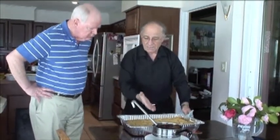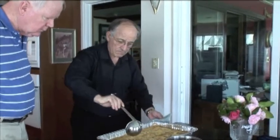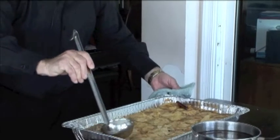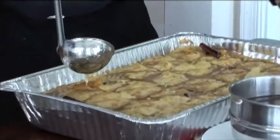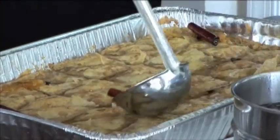The secret is this is hot and this is cold. In other words, if we put hot and hot, it's going to be mushy. If the baklava was cold, the syrup has to be hot, the other way around. So now, let's hear some sizzling. Now we have to soak this, quite a bit of it, to soak all the way through. I have to get my knife to cut through a little bit. So we have to cut it through.